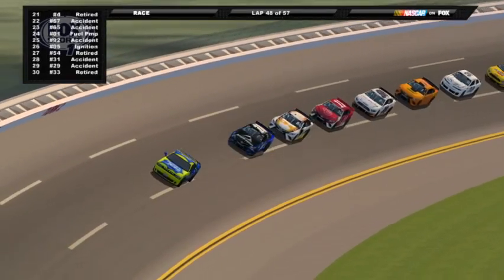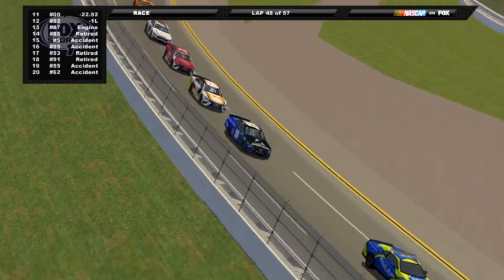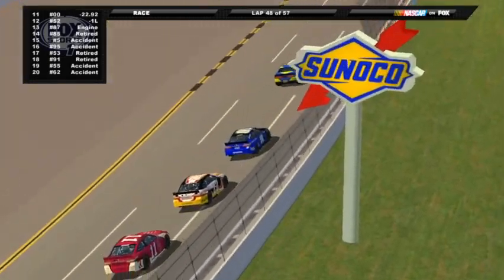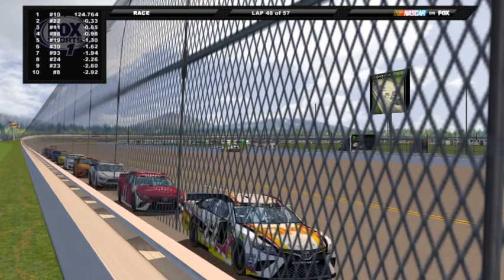I will not attempt to read off the 30-plus cars that are out, but I'm going to slowly scroll, so if you would like to see your number on there, then have at it. There's 13 through 20, and then 21 through 30, 31 through 40, and then the 14 and the 02 who didn't even take the green flag.